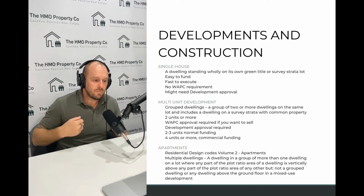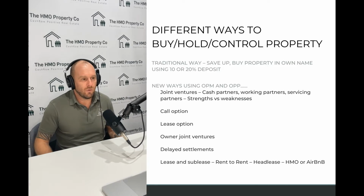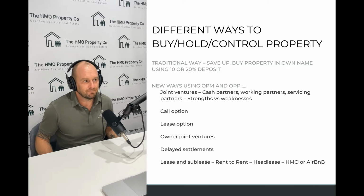Now, I've spoken about the different ways that we can actually manufacture growth or force growth or make chunk deals. But there's also some really interesting and creative ways that you can buy property, control property, structure deals with property. And again, everybody's situation will be different, but I'm going to share with you some of the things that I've done.